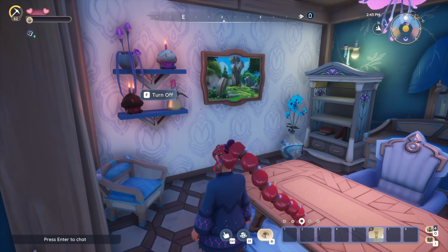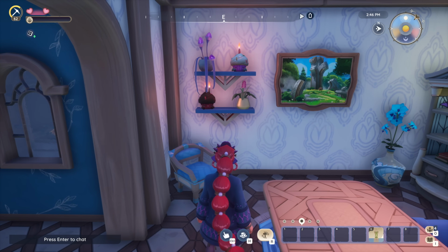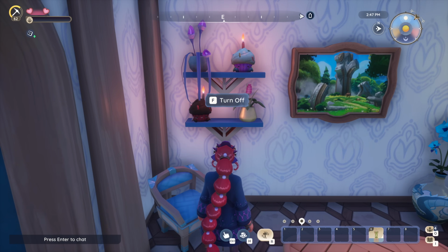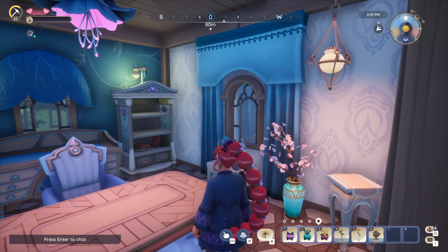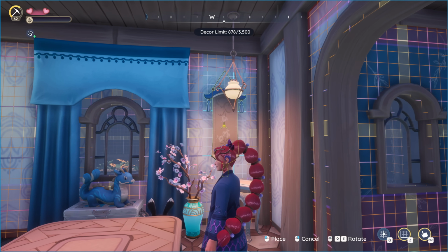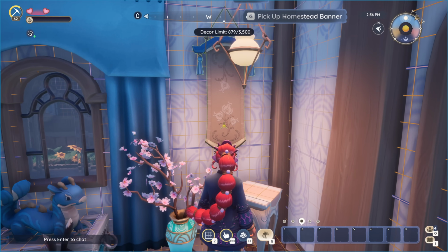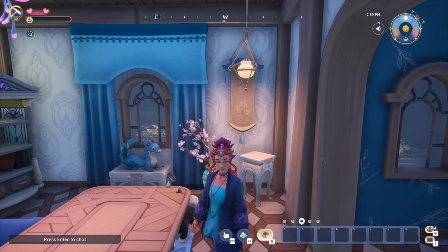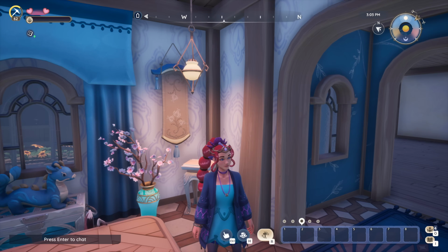Oh yeah, it's so warm and nice. Plus, glowing plushies. Look at their little smiles. Very cute. Let's see, what else do I have on me? This wall hanging, classic. It is Homestead banner, colored in shore. I think it just fits right there. It kind of blends in. Just to have something in that little space.